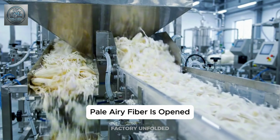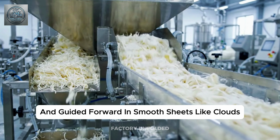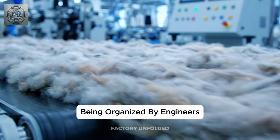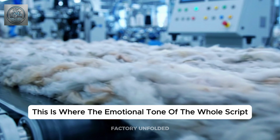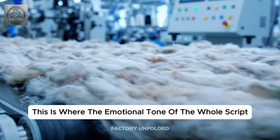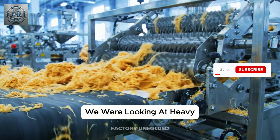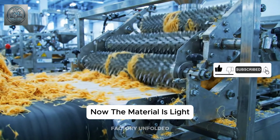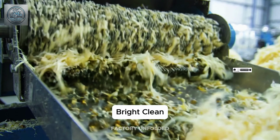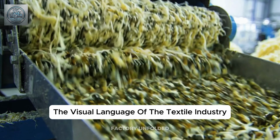Pale, airy fiber is opened, spread, gathered, and guided forward in smooth sheets like clouds being organized by engineers with very strict deadlines. This is where the emotional tone of the whole script starts to shift. In the beginning, we were looking at heavy, wet banana stems that seemed destined for the trash. Now, the material is light, bright, clean, and beginning to speak the visual language of the textile industry.